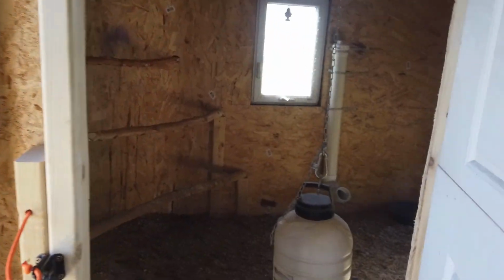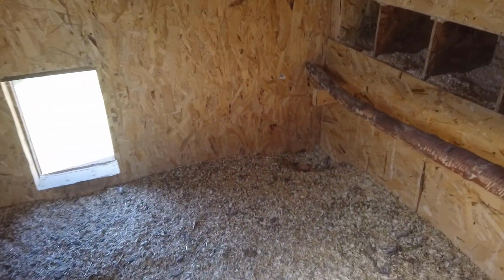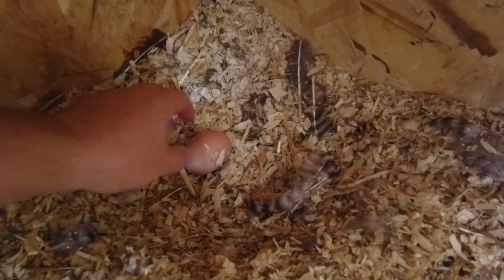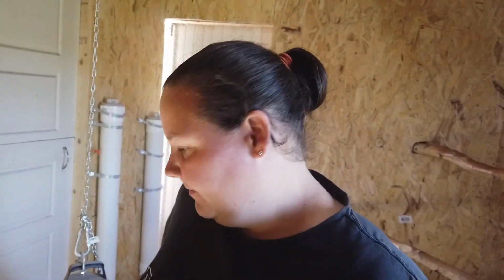Let's go check inside. There's one in the corner. Look at that. There's always an egg in the corner. So that's 7, and there was 1 this morning. You were wrong. So were you. I know, but you were wrong. There's always an egg in the corner. It's Sarah. Sarah needs to tell her chicken to start laying in a box. She likes to lay in the corner. She does, always.